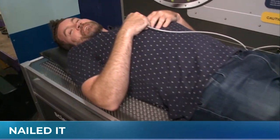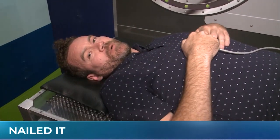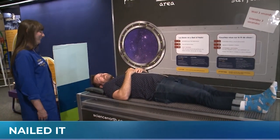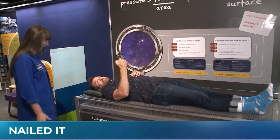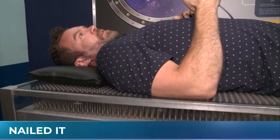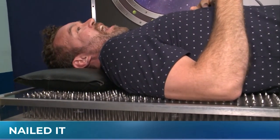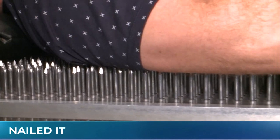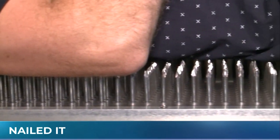Welcome back to Science North. Back with my blue coat friend, Megan. Megan, what am I lying on here? You are lying on the bed of nails. What? A bed of nails, yes. So you tell me press this button. Yep. Okay, and will this hurt? Whoa. It shouldn't hurt. Why doesn't it hurt? Because your weight is being evenly distributed across the nails, so there's not one that's poking you more than the other.